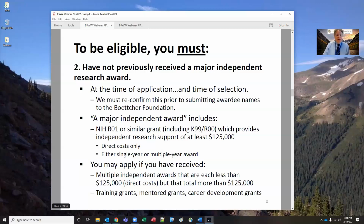The second criteria, and this is very important, is that you must not have previously received a major independent research award, which means that at the time of application, so when you submit this early in 2022, and at the time of selection, so before the awards are announced in May, we will check once again and make sure you have not yet received an independent large research award. Now, this major independent award includes NIH R01s or similar grants from other funding agencies, could be AHRQ, could be Department of Defense, etc., or a similar grant. And just for those who are going to ask, we include K99 R00 grants in this category that would make you ineligible.